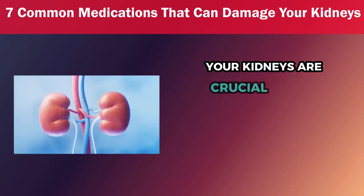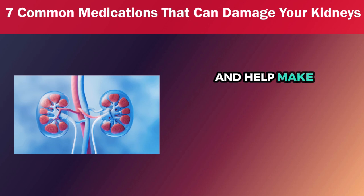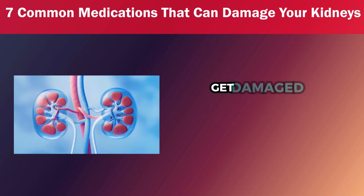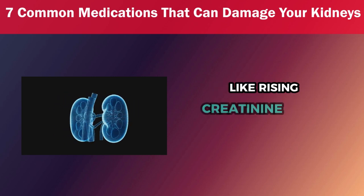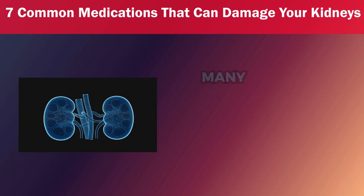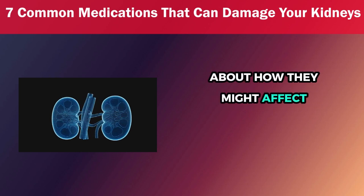Your kidneys are crucial filters that clean your blood, control blood pressure, and help make the hormones your body needs. When these hard-working organs get damaged by medications, it can lead to serious problems like rising creatinine levels, protein in urine, and even kidney disease. Many people take medications daily without thinking about how they might affect their kidneys.